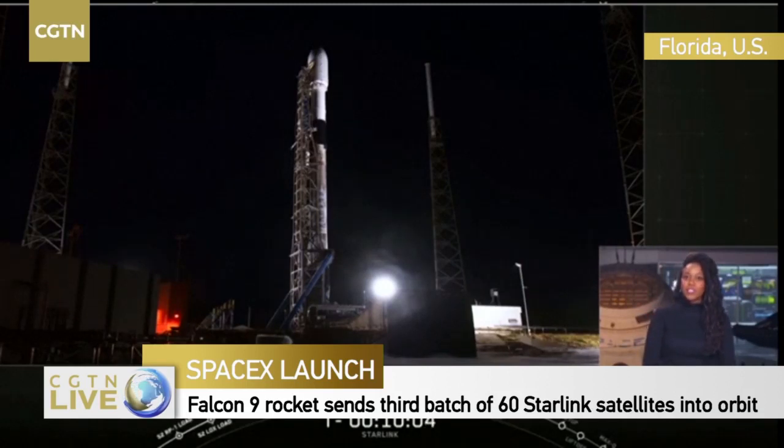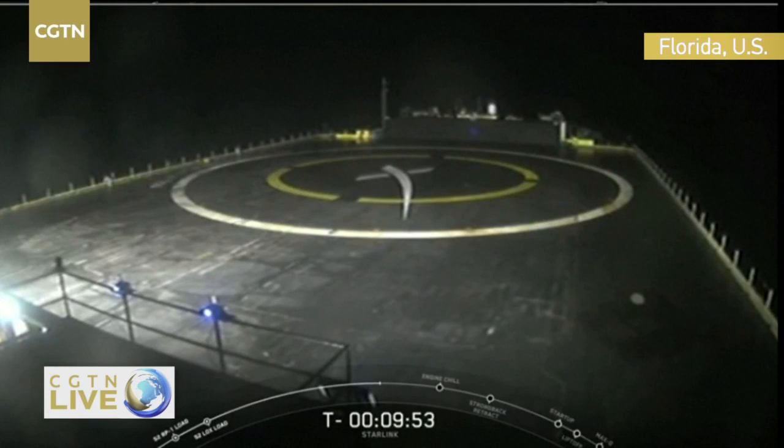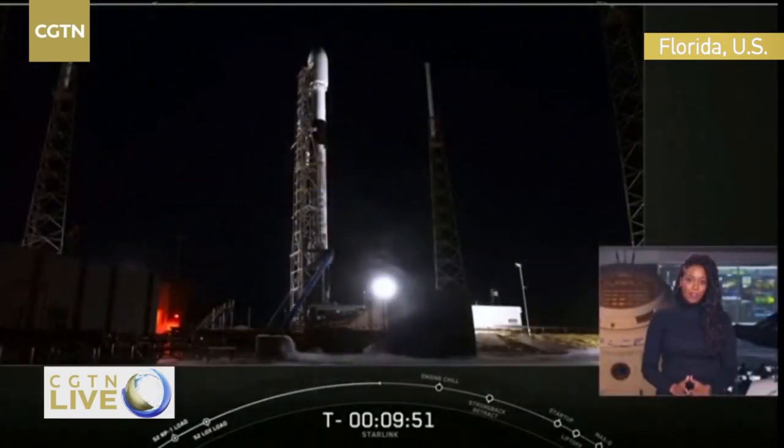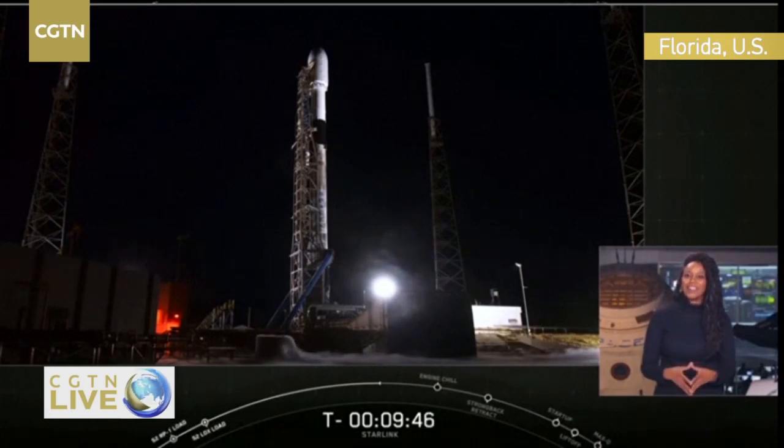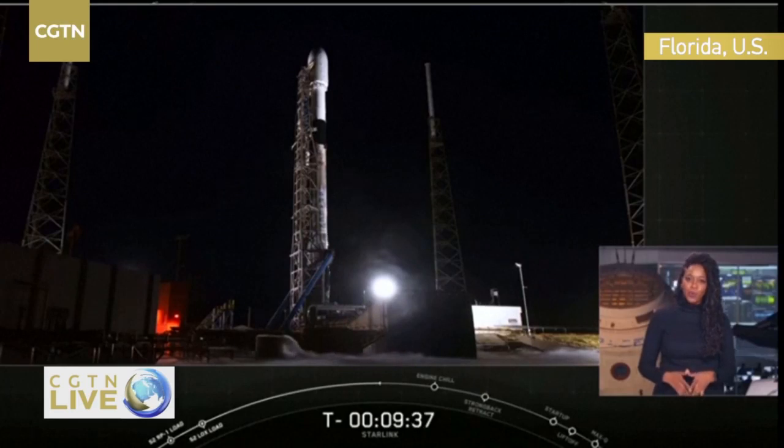We're going to be attempting to recover this Falcon 9 first stage for the fourth time on our drone ship, Of Course I Still Love You, which is currently stationed about 339 nautical miles off the east coast of Florida. We will also be attempting to recover a payload fairing half using one of our fairing recovery vessels, Miss Tree. We're continuing countdown to liftoff right now, but if for some reason we have to call hold on today's launch, we'll have a backup opportunity tomorrow, January 7th at 8:57 p.m. Eastern. But at this time, all systems are go for an on-time liftoff.